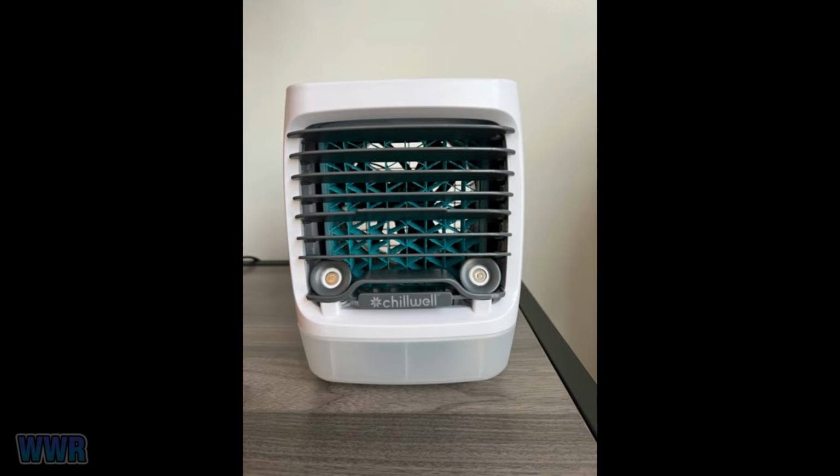Or you can be like me in my last ChillWell and just clean your filter yourself, and you can prolong it for 6 months to a year. It takes a little while but will save you even more money.